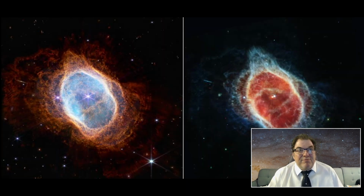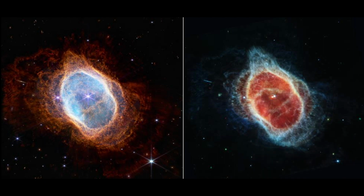Took some images of dying stars. These are what are called planetary nebula, and this is the Southern Ring Nebula, and it's just a gorgeous image of the death throes of a star, where it's throwing off its outer layers, and those layers are glowing from the heat from the inner star that's dying on the inside. You're seeing these deeper layers that are still very hot, and that outer glow from that gas.